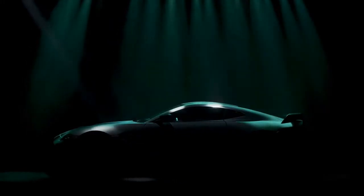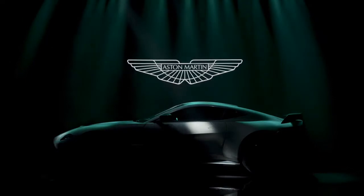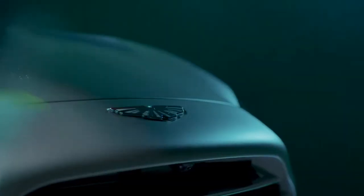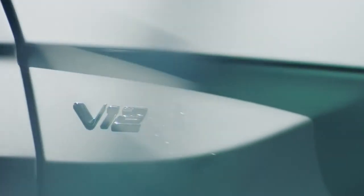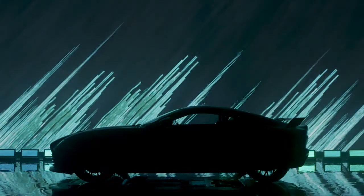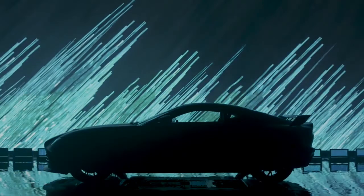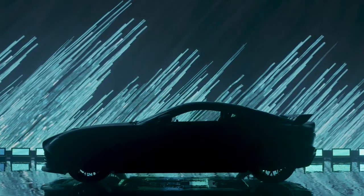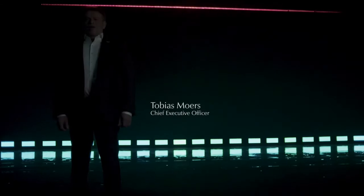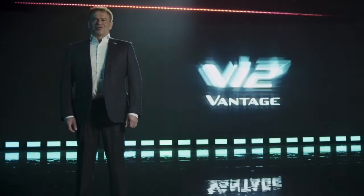For 15 years, V12 Vantage has boldly represented Aston Martin's passion for performance. Now, this iconic bloodline gives rise to the fastest, fiercest of them all. I present to you our new V12 Vantage.